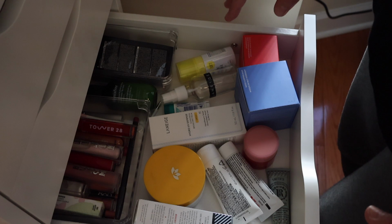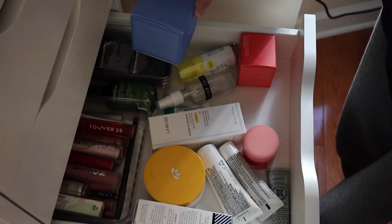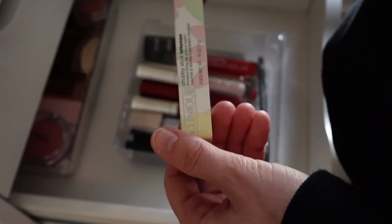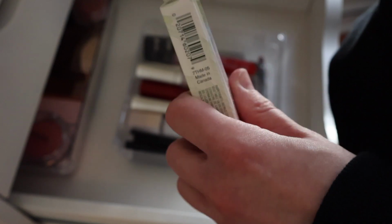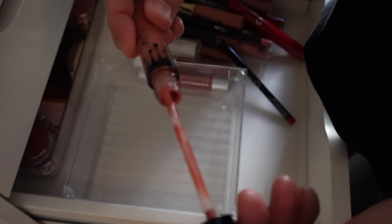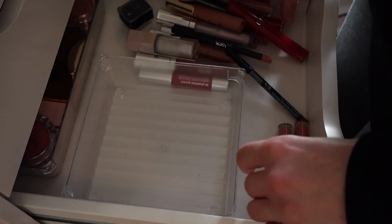This drawer is part skincare, part lip gloss. So we're gonna move aside skincare and focus on lip gloss. This is the Clinique Chubby Stick. I don't know why I still have the box. Kylie Cosmetics. I will not wear this. It smells good though. I'm just gonna get rid of it. They're too old. This one's looking a little white. I'm just gonna throw that out.